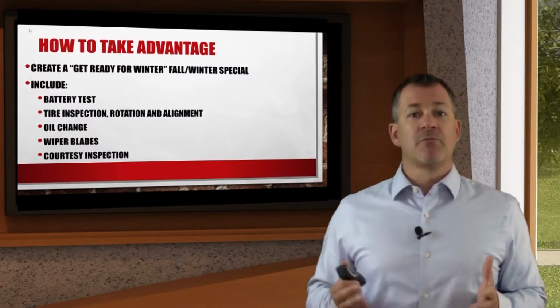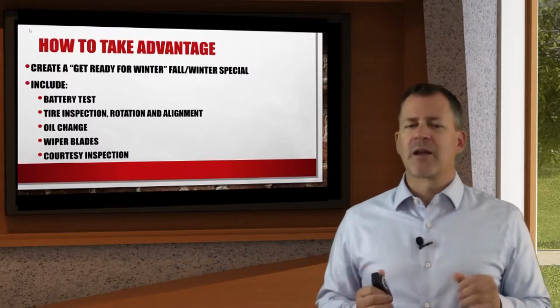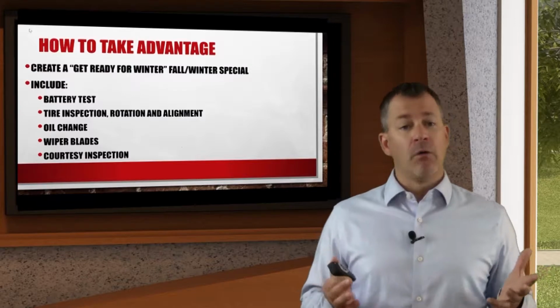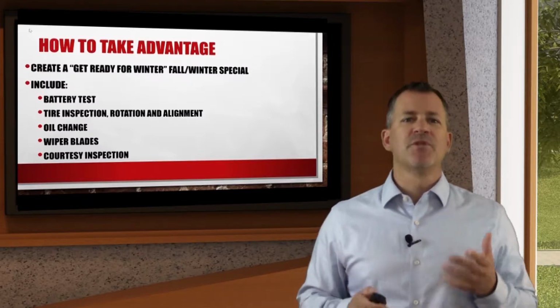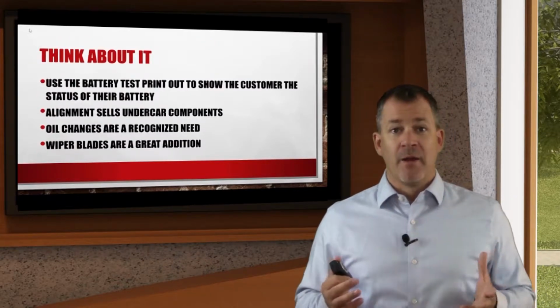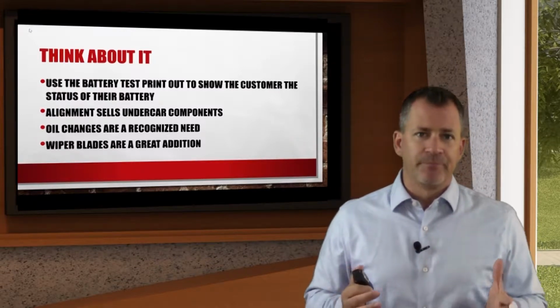A tire inspection, rotation, and alignment. Whoa, more on that in a second. An oil change? Obviously. Wiper blades. Huh, okay. And a courtesy inspection. Now, what does this do? Customers have an awareness of certain things, right? Now, we also have two things in this special that have printouts.